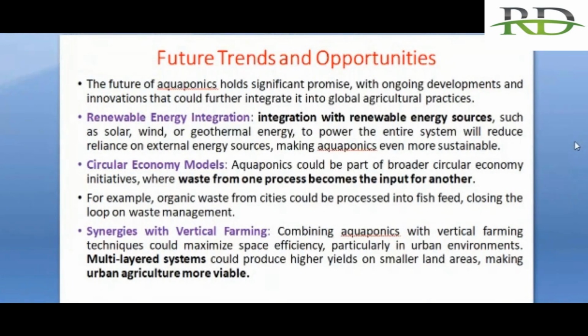If we use a renewable source like solar power, we can think in future to run aquaponics with the help of a solar power system. Next is that waste from one system will be utilized by the other, and next is the synergy with vertical farming. Like in the NFT technique, we can go in a more vertical manner so that in urban areas it can be done in a very good manner. We can have a multi-layer system. So these are the future trends. We need to work on these trends so that we can have very big and efficient farms in urban areas also, where there is a lack of land and other things.